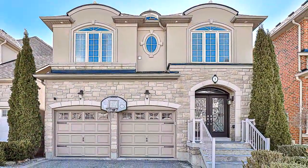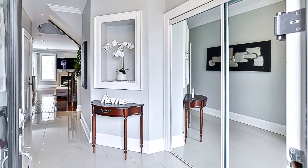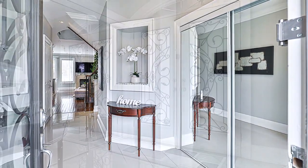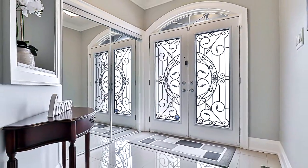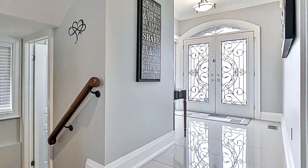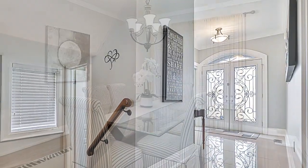The heart of the home is the upgraded white kitchen, a vision of style and practicality with its stunning stone backsplash, quartz countertops, and a functional center island perfect for gathering and entertaining. Elevate your living experience with the home's gleaming hardwood floors throughout the home.